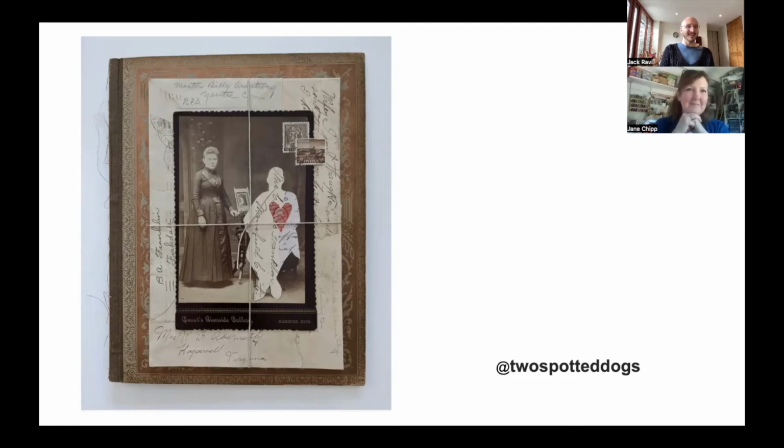I've seen something with a string around it. It's almost like a thin little touch that I think brings it all together nicely, and it holds it together as well. It makes it feel more precious somehow, like it's a gift, doesn't it? Just that simple act of tying the string around it like it is a parcel or something really elevates it.